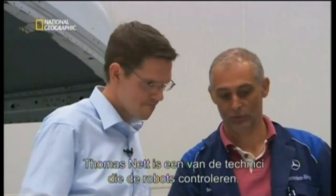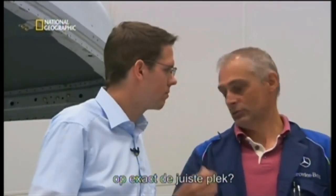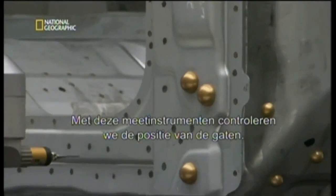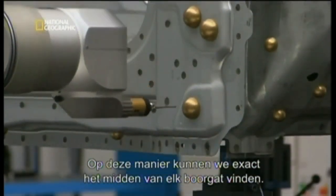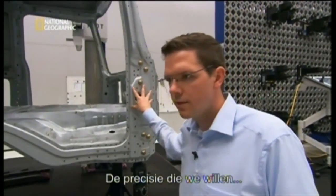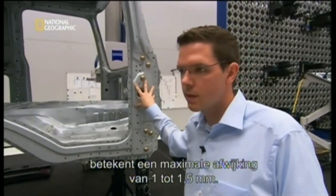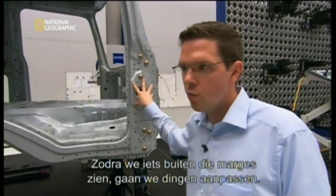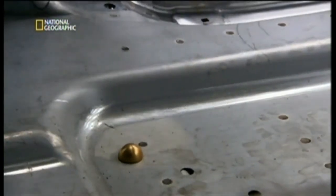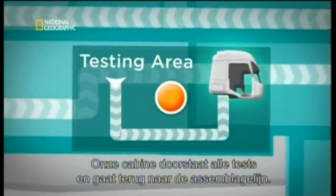Thomas Nett is one of the engineers who checks the robots. For instance, are the robots attaching the bolts and screws in exactly the right spot? With these measuring devices, we verify the position of these attachment points. These measuring devices are essential so we can, with 5 points, determine the center of the drill holes. The accuracy we demand from our measuring points is in the area of plus or minus 1 to 1.5 millimetres, which means everything outside this tolerance will be observed and analysed and adjusted as needed. After passing its test with flying colours, our cab moves back to the assembly line.